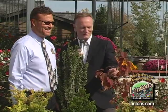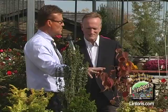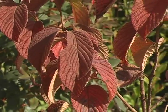One more item, I believe, and I like the leaf, the great texture there. Yes, it does have some nice texture. This is our popcorn viburnum. In the spring and summertime, this has a beautiful, light green, leathery type of leaf. This is in its full glory with its fall color.